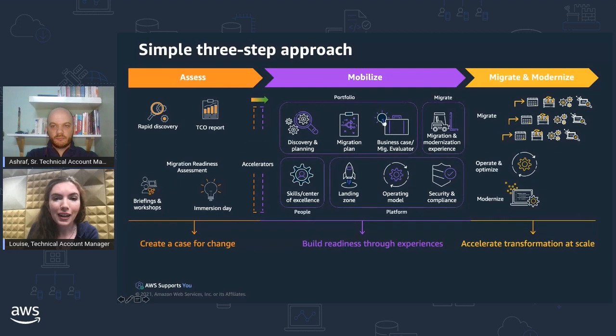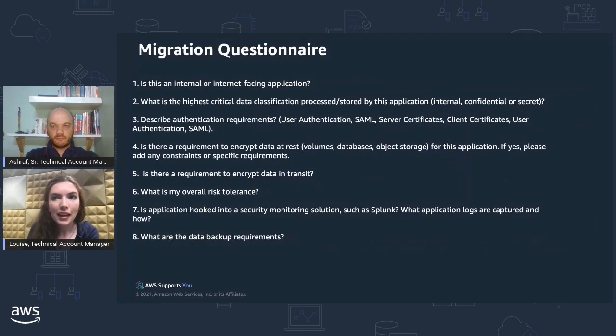And for our last slide here, these are some questions that you may ask yourself when putting together your own migration plan. I've asked these throughout the presentation as well, but just to have them all in front of you. Is this an internet or internal facing application? Here, you can use the different security services that we went through to decide how best to secure your application, depending on who has access to it.